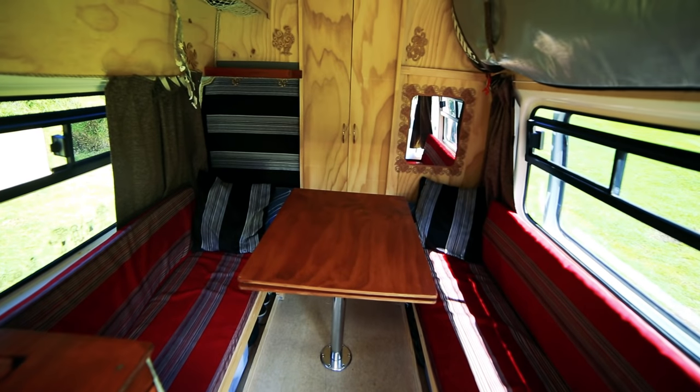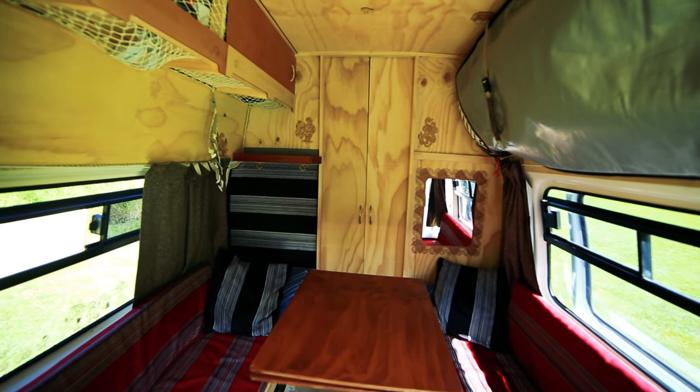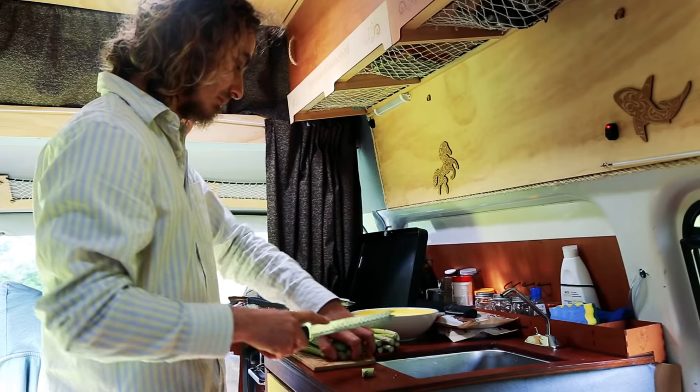So how have you guys been finding van life? Is it easy for you to live in a van? I was a little bit worried at the beginning when we bought the camper, how it will be to live 1 year in such a small place, but I love it. Great. Yeah, it's the best way of living. You travel and then you take your home with you anywhere you go. And because it's so comfortable to live here, we really enjoy it.